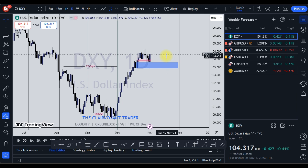Aside from that, we have the FOMC coming up. Yes, the Fed is looking at reducing their interest rate from 5% to 4.75%. So let's see what happens from there.